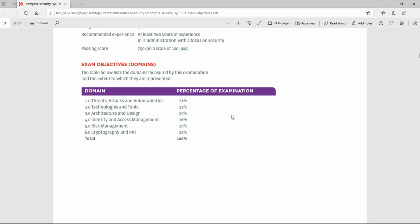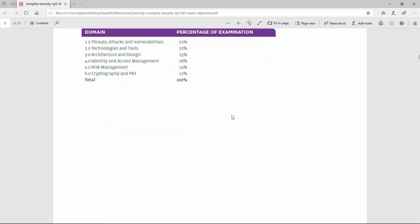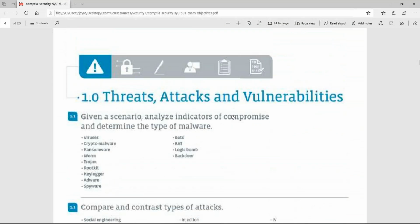So I'm not going to go all the way through these objectives. I'll kind of leave that up to you. What I want to do is get everyone's brain working, so I'm going to throw up a few questions just to test where you guys are at. I want everyone to participate. Assume that you're sitting down and taking the exam right now, and you get these questions, whether you know them or not.